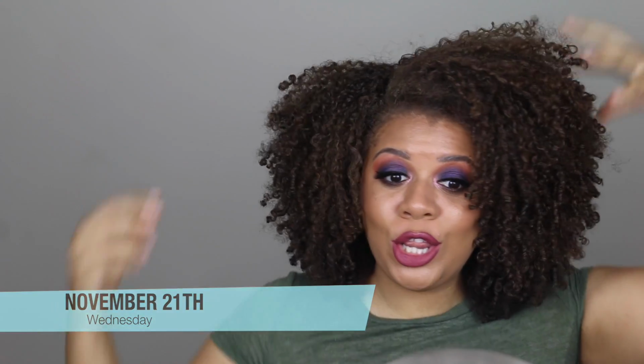Okay, today is day 7, and look at my hair. I have so much volume, so much body and definition. It is Wednesday, November 21st. My hair held up really nicely, as you could see. I can tell the parts here in the front, they just look a little bit limp, but other than that, I have the volume, I have the definition.